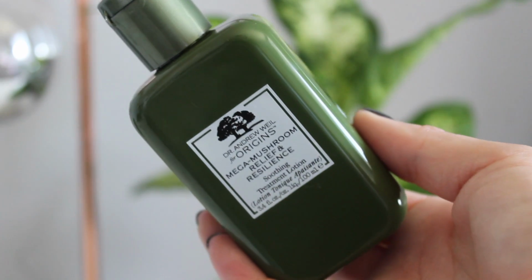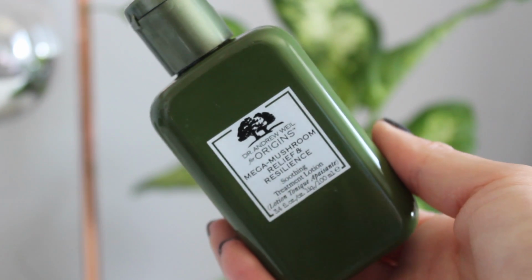Next thing I do is tone my face. So I'm using the Dr. Andrew Weil for Origins Mega-Mushroom Relief and Resilience Soothing Treatment Lotion. That is a handful of a name. This is just going to take off the excess dirt and oil and if there is any makeup left on my face. And then apparently toner also helps to set your other products that you put on it, like your moisturizers, so they work better when you tone your face.